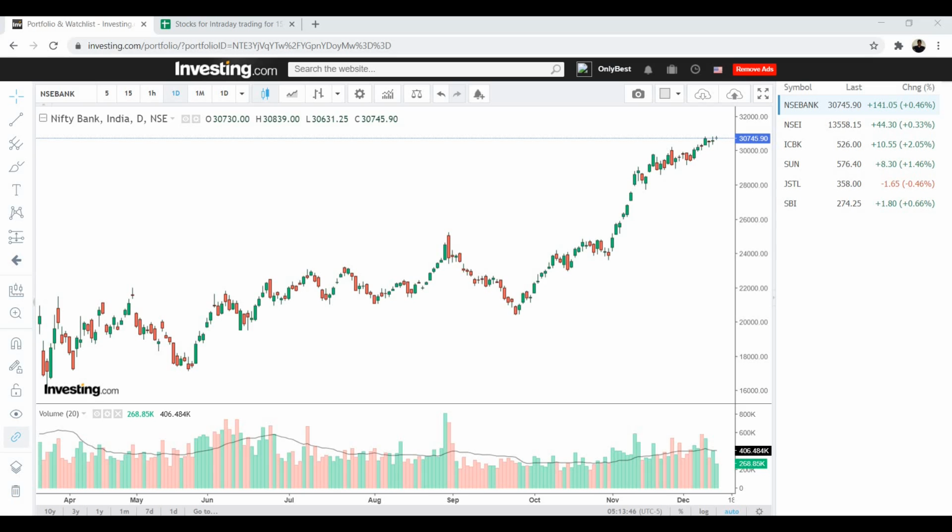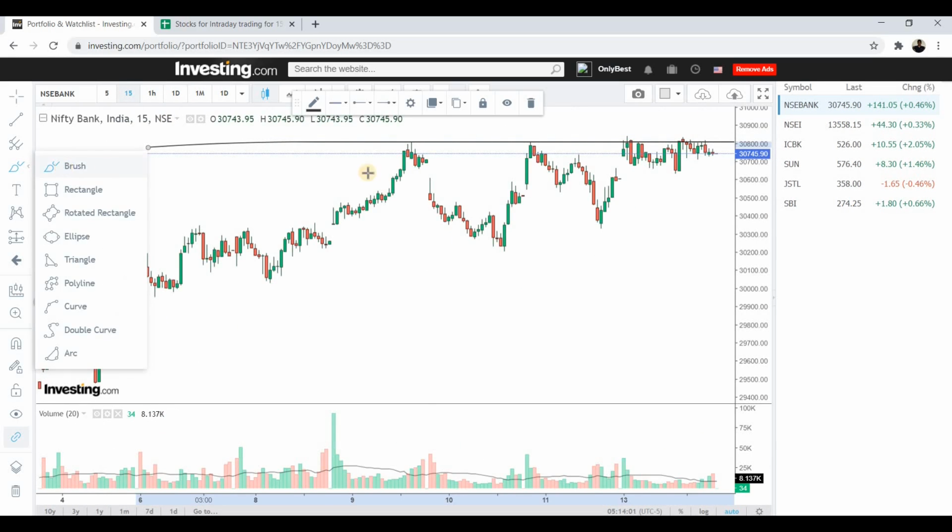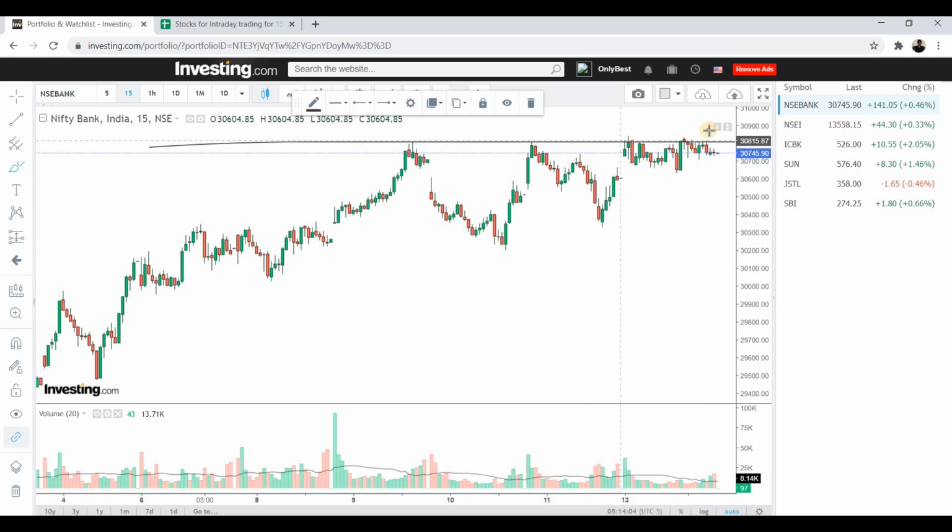Let's start analyzing Bank Nifty. So as I told you, this is a strong breakout level right here, which is above 30,810. If we go to the 15-minute chart to understand today's price action, you saw today was a range-bound day. Bank Nifty was trading back and forth between the levels of 30,840 and 30,650. So these are the levels that Bank Nifty was trading at.